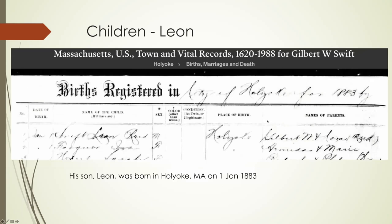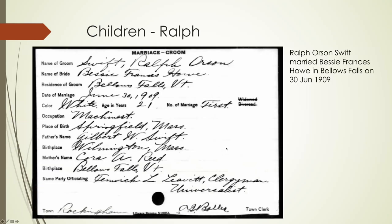Then I tried to find what I could about the kids, though I didn't do a very extensive search. The whole question that I started with was to find out about Gilbert Swift. Obviously this would lead you to other places, but anyway, he was born in Holyoke, which kind of confirms the time they lived in Massachusetts. And then Ralph was born in Bellows Falls, so he was born after they came back to town.